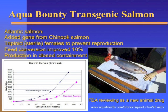And so what AquaBounty is proposing, if FDA approves this, is that it would be produced in a hatchery in a closed containment and also on land in total closed containment, so there's no chance for the salmon to ever get out into the wild. It's a pretty exciting demonstration that we can improve the efficiency of things like fish production.